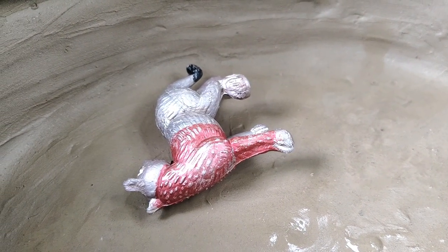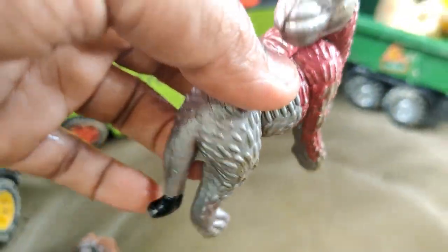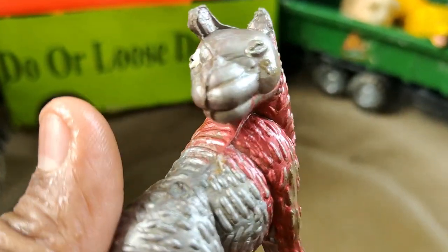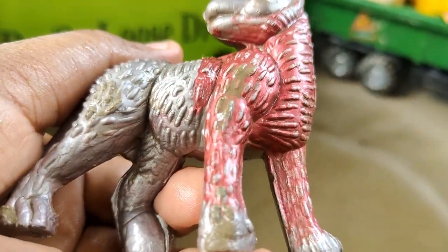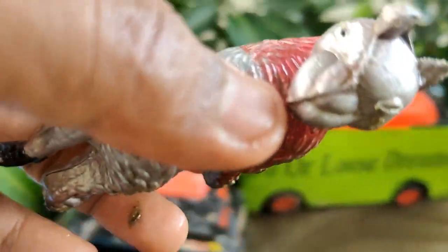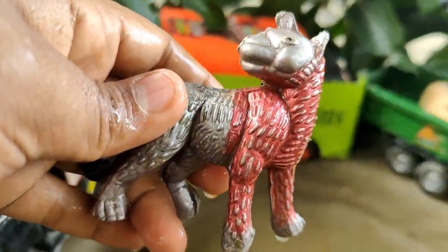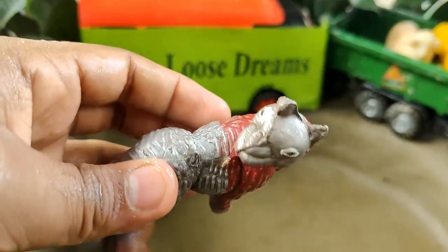Friends, look this. This is a fox. This is a very intelligent fox, friends. But we are very dust. So clean the fox. Wow. We clean up the fox.